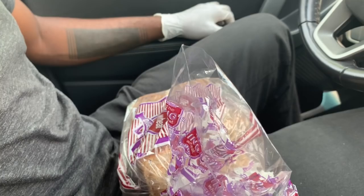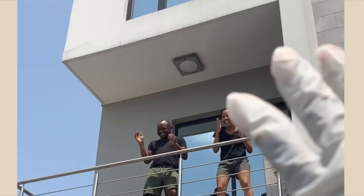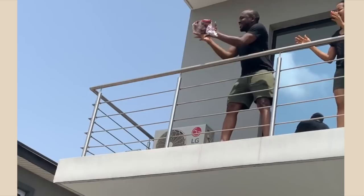Good friends. What do good friends do? Totally. They buy their friends what? Wheat bread. And they come to deliver it at their friend's what? House. I miss you. We are good friends. We bought you guys wheat bread.